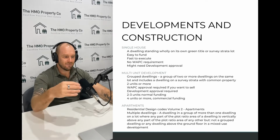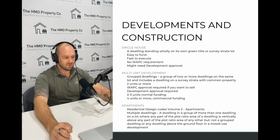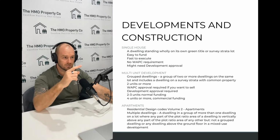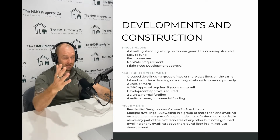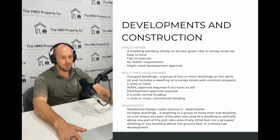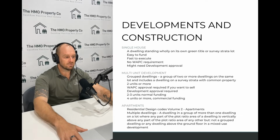So I'm going to take you through the different types of development and construction that you can do right now. So you've got single houses, which is essentially a single house which stands on its own green title or survey strata lot. It's one house on one lot, whether it is green title or survey strata. They're easy to fund from the banks. The banks love them because there's heaps of them out there. There's heaps of them to compare them to. And if you ever do default on your mortgage, the bank feels comfortable in the fact that they could probably sell that to somebody else quite easily.